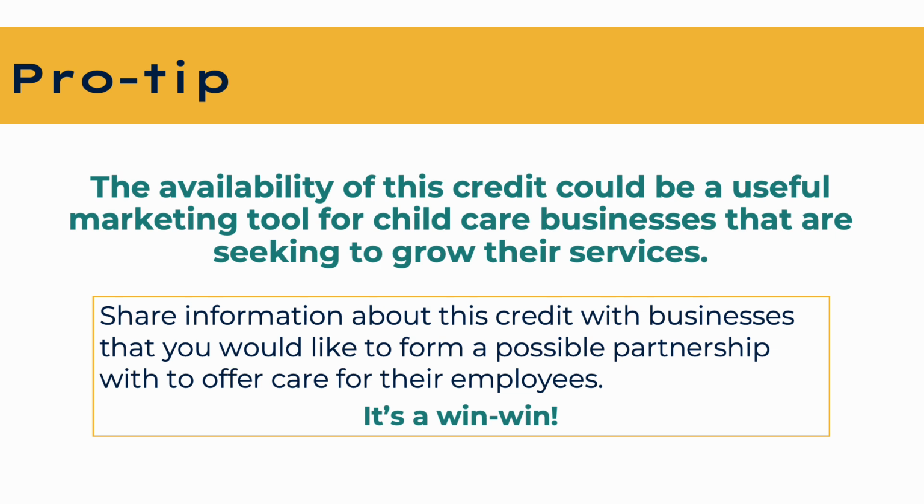Pro tip: the availability of this credit could be a useful marketing tool for childcare businesses that are seeking to grow their services. Share information about this credit with businesses that you would like to form a possible partnership with to offer care for their employees. It's a win-win. The business is able to offer childcare for their employees, and you benefit from a steady enrollment.